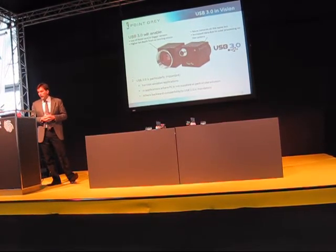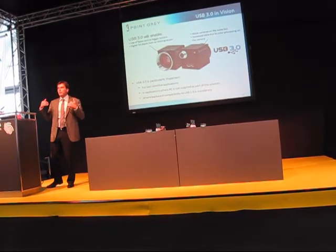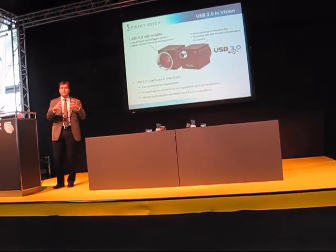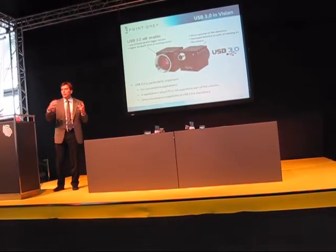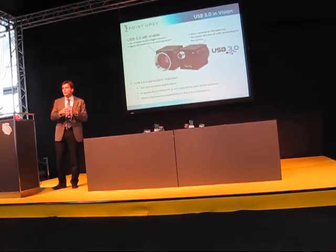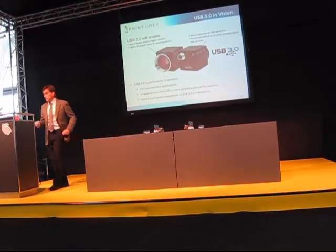Also, there are people who are using USB 2, so it has to be backwards compatible. And there are people who provide a solution, a scanner of some kind, for example, that does not come with the PC itself. In those situations, USB, and in this case USB 3, is very well suited as well.